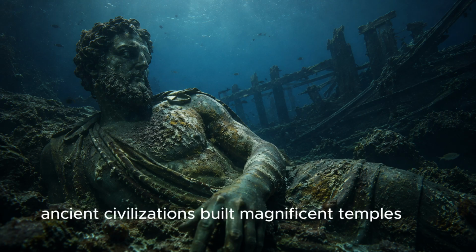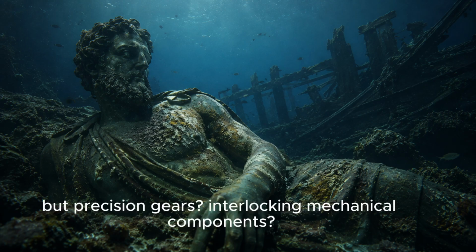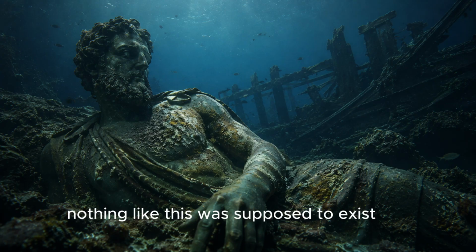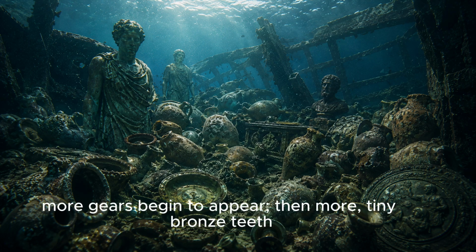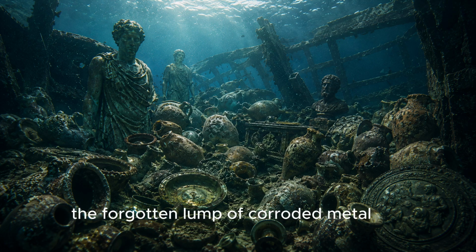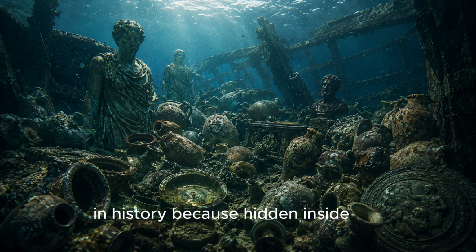Ancient civilizations built magnificent temples. They carved breathtaking statues. They raised enormous monuments. But precision gears, interlocking mechanical components? Nothing like this was supposed to exist, as researchers carefully separate the fragments. More gears begin to appear, then more. Tiny bronze teeth, perfectly shaped, carefully engineered. The forgotten lump of corroded metal suddenly becomes one of the greatest archaeological discoveries in history.